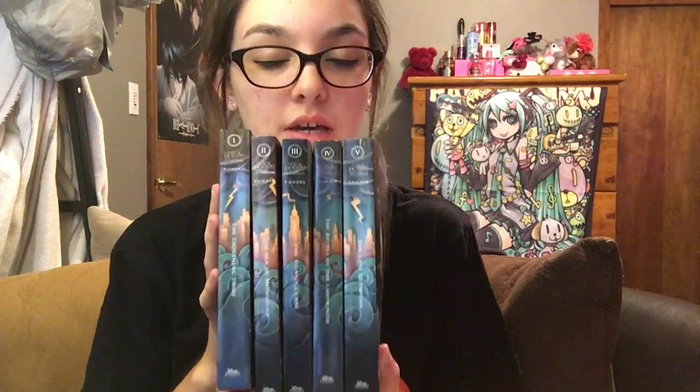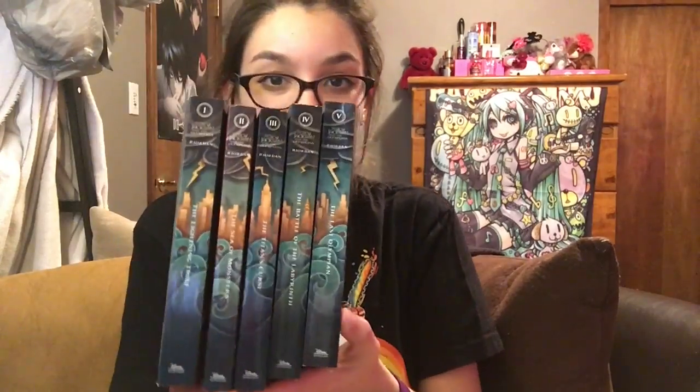I'm bad at pronouncing names anyways, but whatever. I got these because I read these in elementary and middle school, and I love these books, and I wanted to own my own copy because I have recently decided that I am going to have a library in my house, and I'm owning all the books I read because it's fun that way. So I got these.